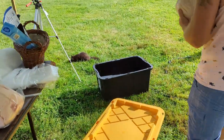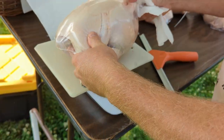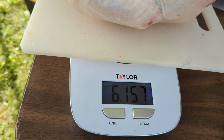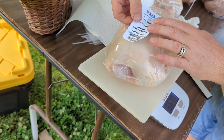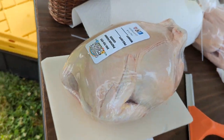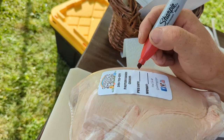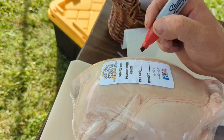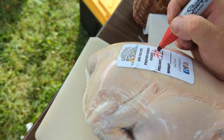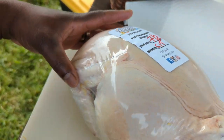Let's see how much it weighs. It's beautiful, nice sized bird. I'll put the label on. Date today is 673, I think. No. 72. 72. 7 2 and 6 1 5.